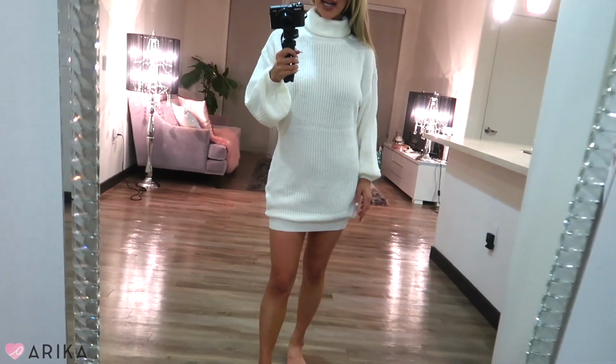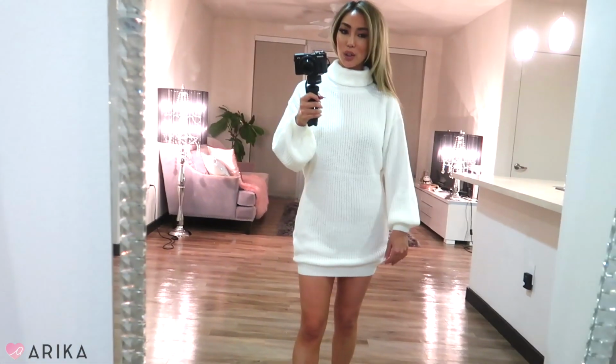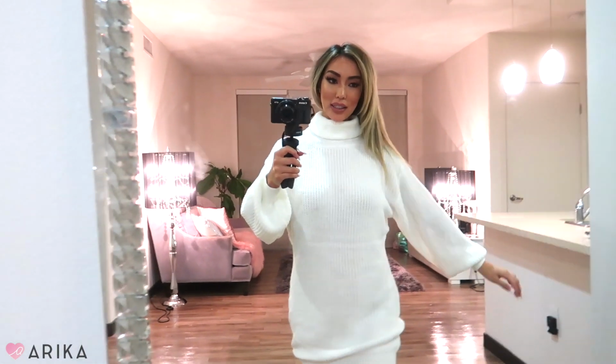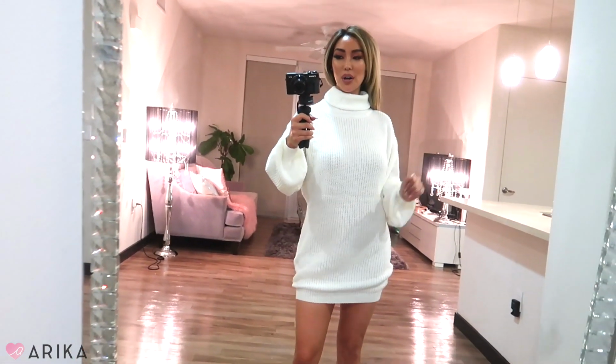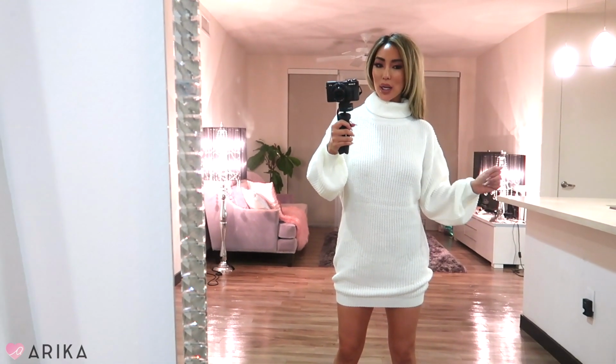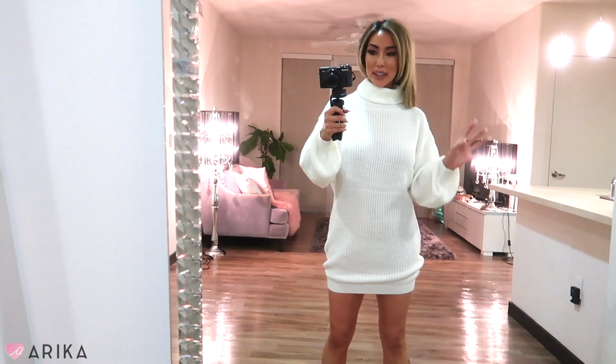Love that it gets tight at the very bottom, because sometimes when it just goes straight down, it doesn't give you any shape. So really love this one. Super cute. Love the blousey sleeves. It's like the perfect sweater dress. Like if you're looking for a sweater dress that's perfect and you know it's gonna look good, it's this one.